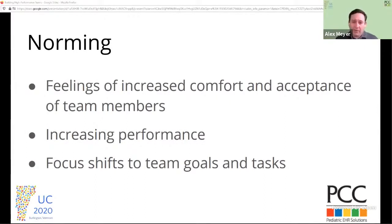During norming, team members are often, at this point, experiencing increased comfort with themselves, their role in the team, the leadership of the team, their team members. Things are starting to gel. Things are starting to feel good. Getting into that rhythm a bit. Getting more frequent and meaningful communications and conversations among team members.